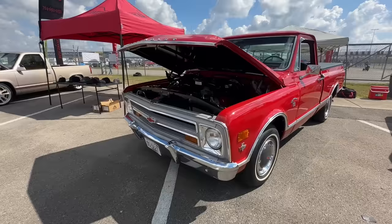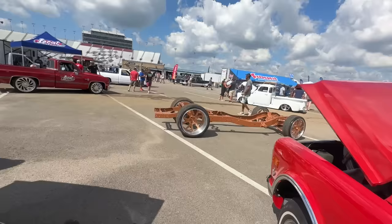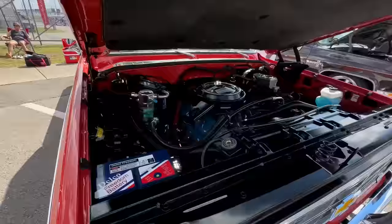This is a nice '68. Looks like an OG kind of setup, CST caps, CST truck. Got the buddy buckets in here. Very clean. This big-ten is awesome, dude. I believe this is the original block, and it's a big boy. It's a 454, but look at how sanitary this engine bay is.